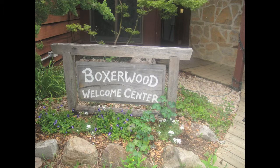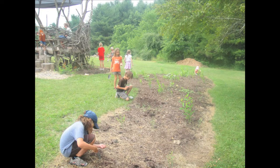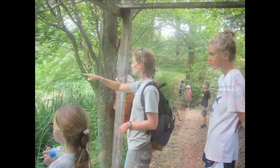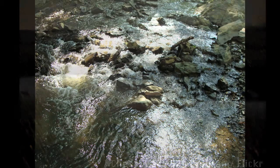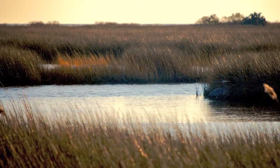Professor Henry Stone stresses that the work with the Boxerwood Center has played such an important role in developing environmental awareness for the next generation. People who believe in environmental education believe that if we teach kids about the watershed, then they'll naturally help clean it up. They'll be helping restore the Chesapeake Bay.